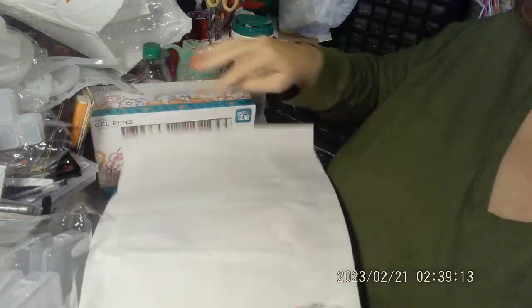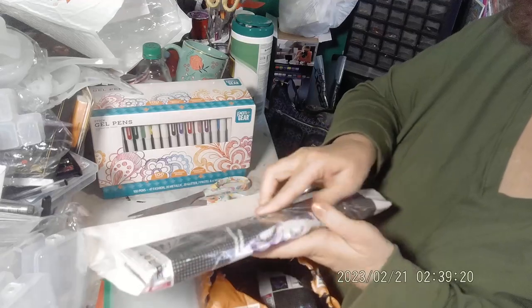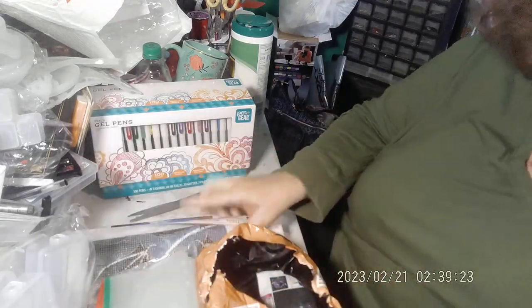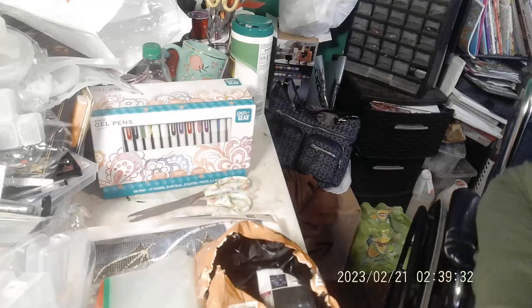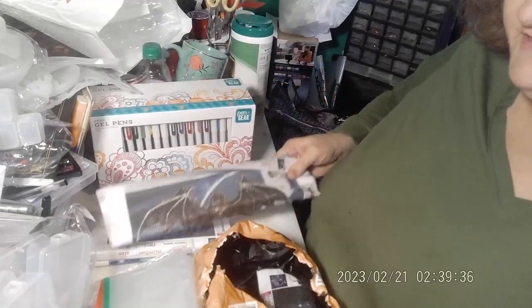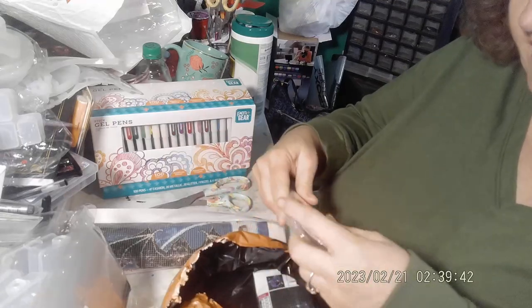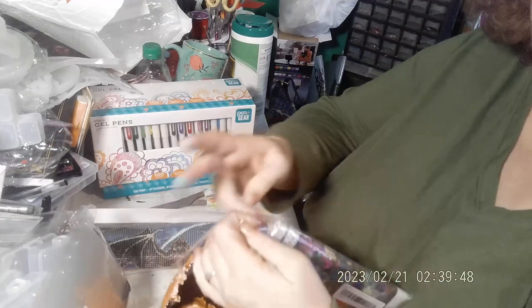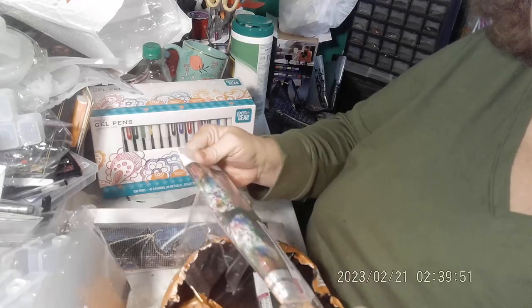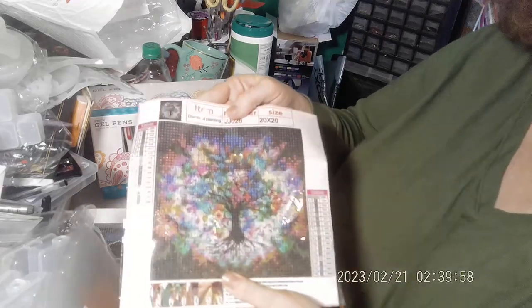There's all the beads to it. And this one was $3.98. This one's $3.98 too. And then we have this one here. It's a 20 by 20. And it has 16 packages of beads, and it's a little tree.